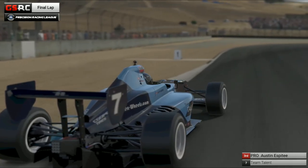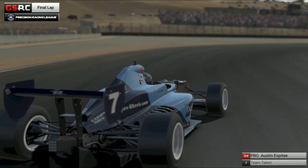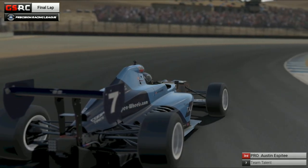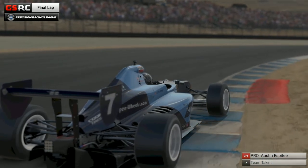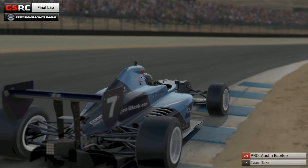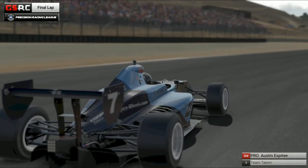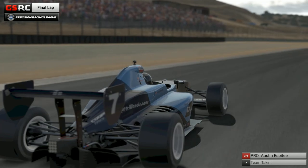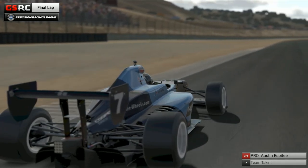I think I got some damage early. In the second half of the stint, I think I damaged the front wing, so it was slowing me down a little bit with loads of understeer, so I wasn't able to get full potential out of the car in the second stint. I was just trying to hang on and do as much as I can to hang on to the podium.